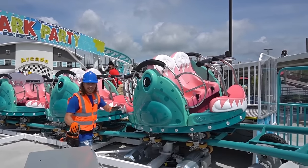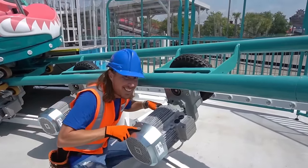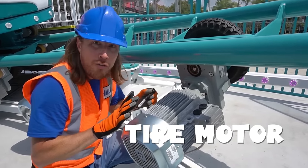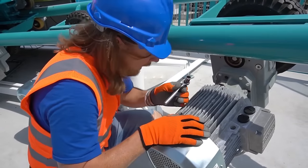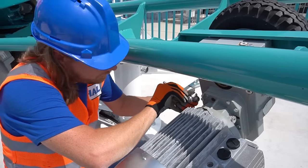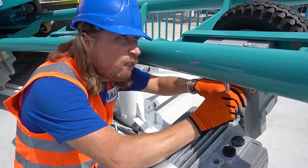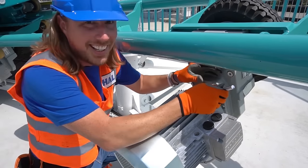All right, my friends. This is the first thing we gotta work on. Come here. This right here. This is a tire motor. There's 11 on this track. We've got our socket wrench here. We gotta make sure most of these bolts are tight. Oh, there we go. One right there. That one's good. That one's good. There we go.